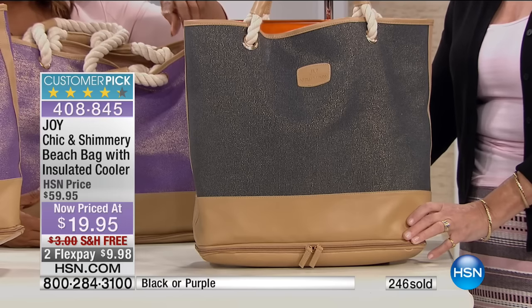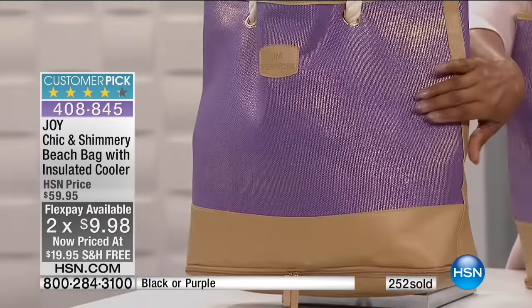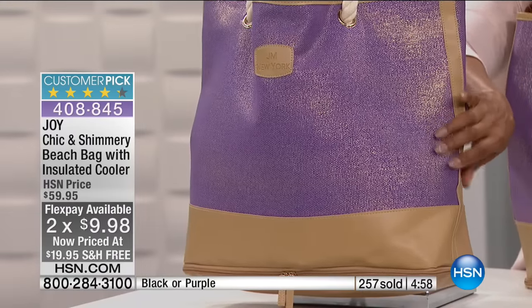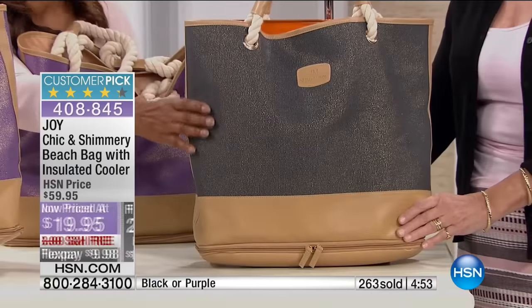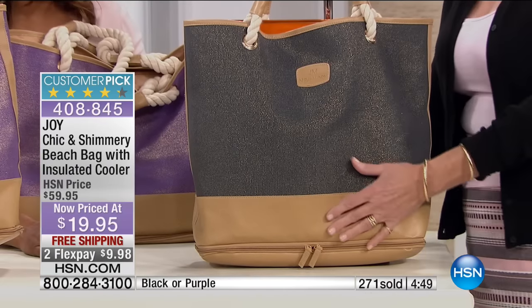Check out that counter. Almost 300 people have ordered. I only started with about 500 in the purple to begin with. So if you are someone who loves a little bit of color, that's going to be a perfect choice for you. Otherwise, the majority of the quantity will be in the black, which is obviously a wonderful selection.